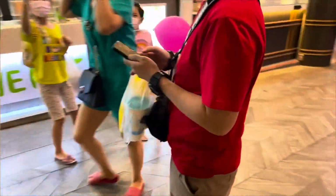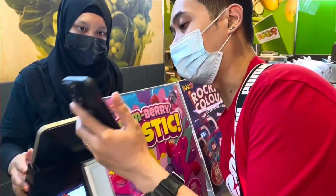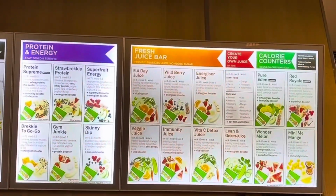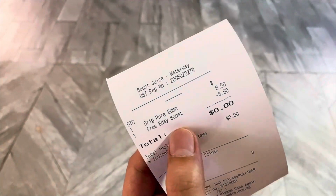Boost Juice is giving away a free juice on your birthday. You just have to simply sign up for their free membership and present your e-voucher or freebies at any outlet. That's it. Free birthday boost, $0.00.